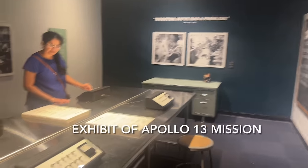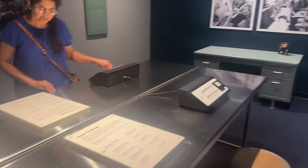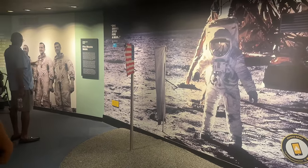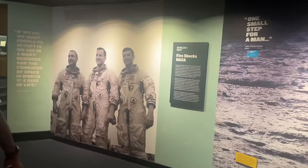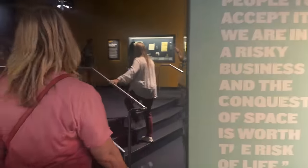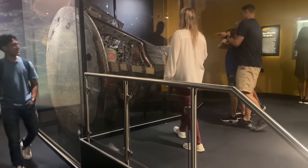This is the exhibit of the Apollo 13 mission. Here's the mission to the moon, the American undertaking to land the first man on the moon, followed by different missions and finally the Apollo 11 mission. Astronaut Neil Armstrong took his first step onto the moon on July 20th, 1969. Now we are heading to the spacecraft.